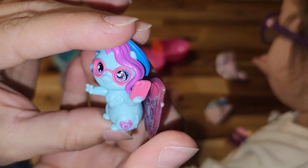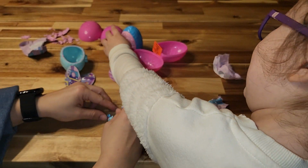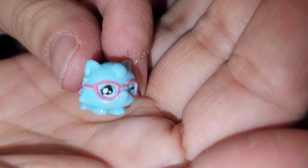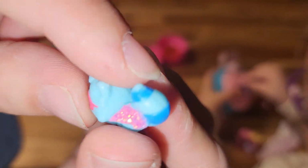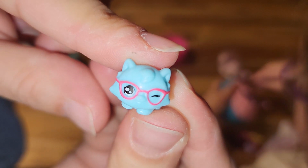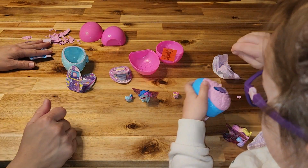She's a raccoon. And you got her wings. Very cute. And then you got the baby sister. And she's so cute. She's winking. And she's got little wings and a little raccoon tail. Very, very happy. Okay, that was the two sibling packs.